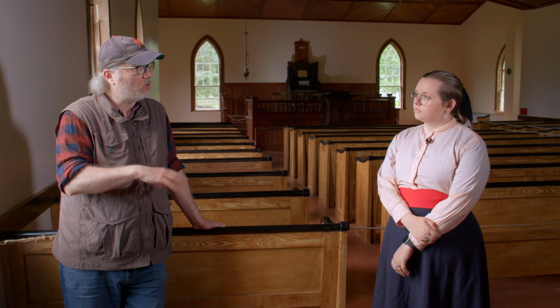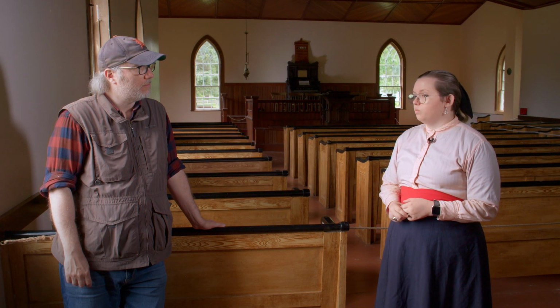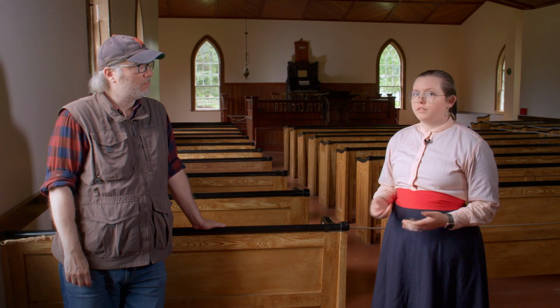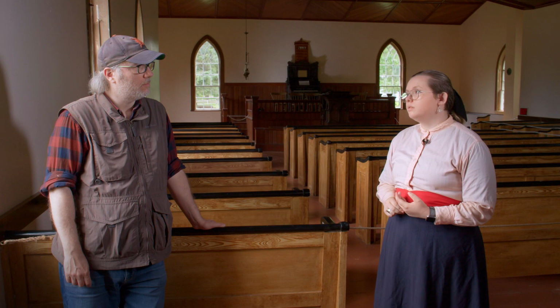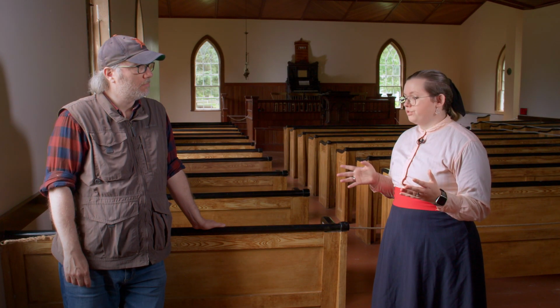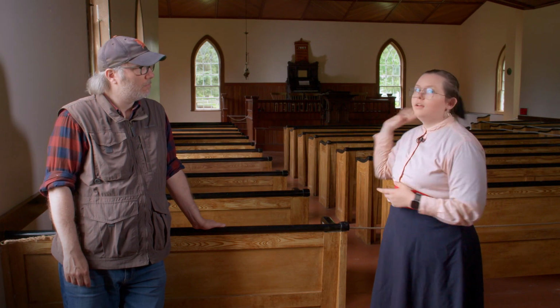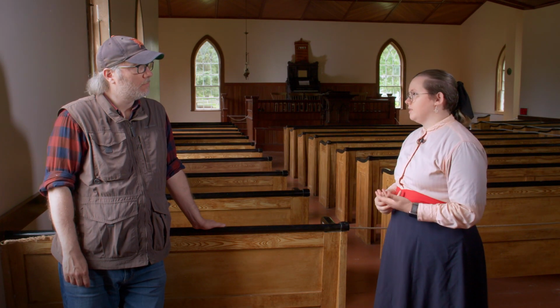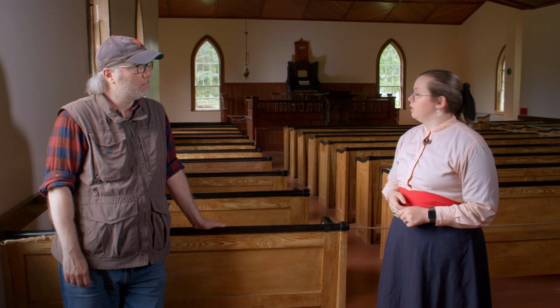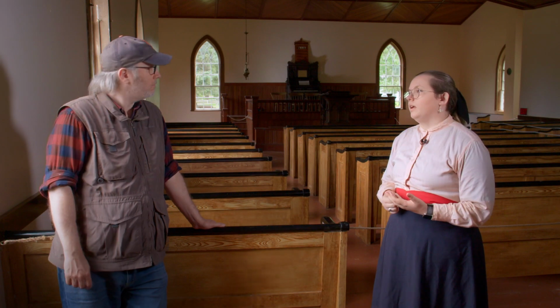So this church in particular, do you know how long it's been here? This church was built in 1861. Wow. So it's been here a very long time. It was actually the first building to be built in Orwell. The original church was quite small. So this whole back section here where it expands was added after the fact in 1891 to make room for a choir loft, the organ, which they did not originally have, and as well this fancy little stage.